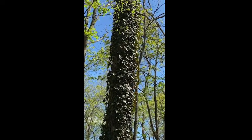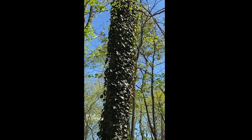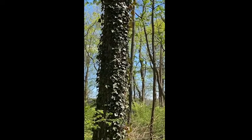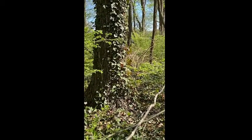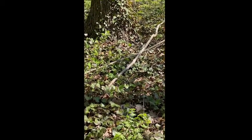Massachusetts is the most northern part of the range of English ivy, and it's not really yet considered an invasive. Actually, it may still be sold in some garden centers around the state, but it has qualities which are going to make it very dangerous to our environment as the climate continues to warm.